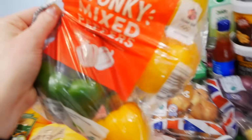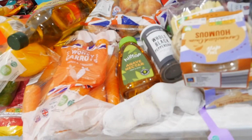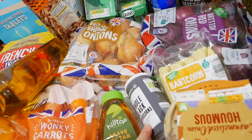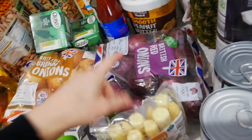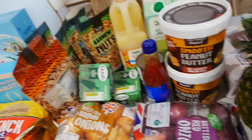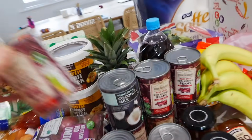carrots, peppers. I ran out of space to put everything. Olive oil, pistachios and cashews, the stock pots, onions, agave syrup or nectar, whatever you want to call it, garlic, peppercorns, 2 hummus pots, baby corn, onions, sweet chilli. Oh, that's where the other one went. I was looking for that.